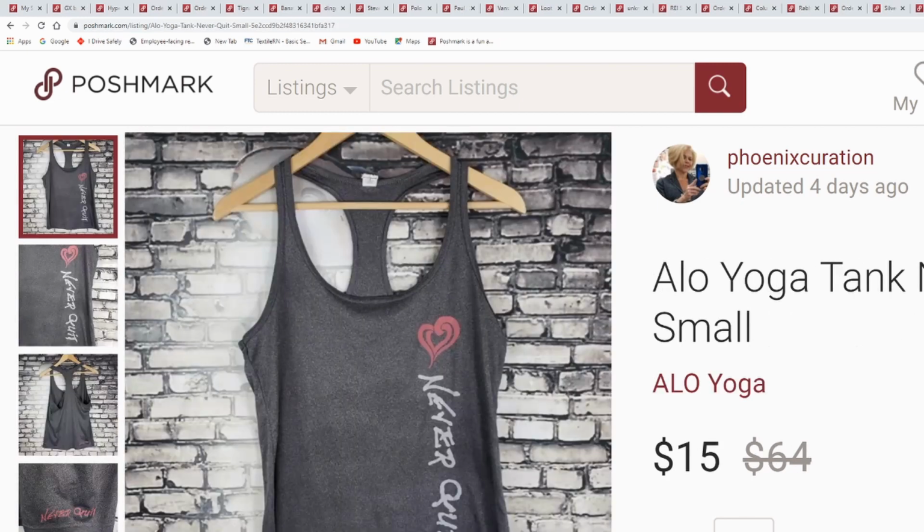This is an Aloe Yoga Tank Never Quit small tank top. And I believe I got this from Goodwill for $3.99. We were getting desperate for inventory, and that's the only place that we had to shop. Sold for $15.